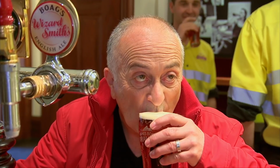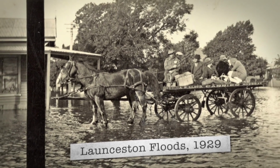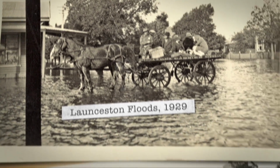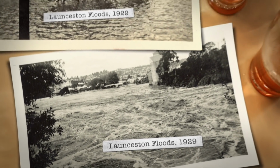Brett, tell me about Wizard Smith. Well, Wizard Smith, he was a bit of a hero here of the brewery. Back in 1929, we had our worst floods here on record. That was a major flood, wasn't it? That's right. You had people died, loads of houses swept away. Wizard was responsible for the horses at the brewery. Yeah, so he could see the floodwaters rising, heading towards his house. Which meant that his horses could drown.